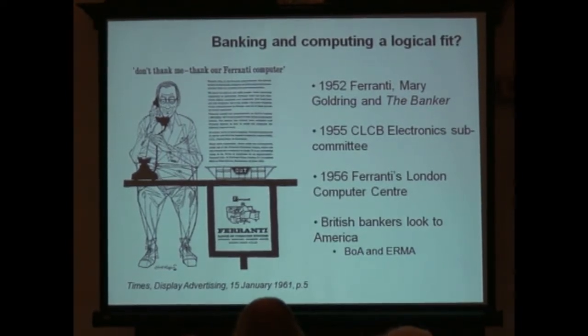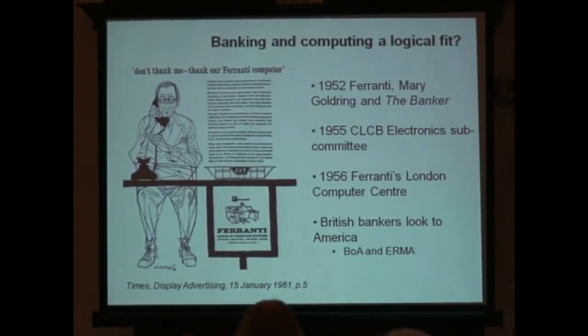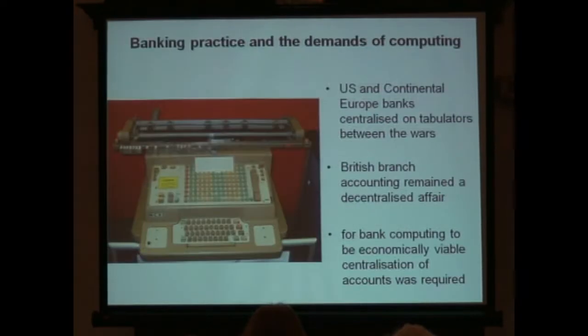Ferranti set up a London Computer Centre, and that was a place where, with a Pegasus in there, they could invite businesses from the London area and beyond to see how they might apply computers to their business. This essentially, in a nutshell, is the problem.